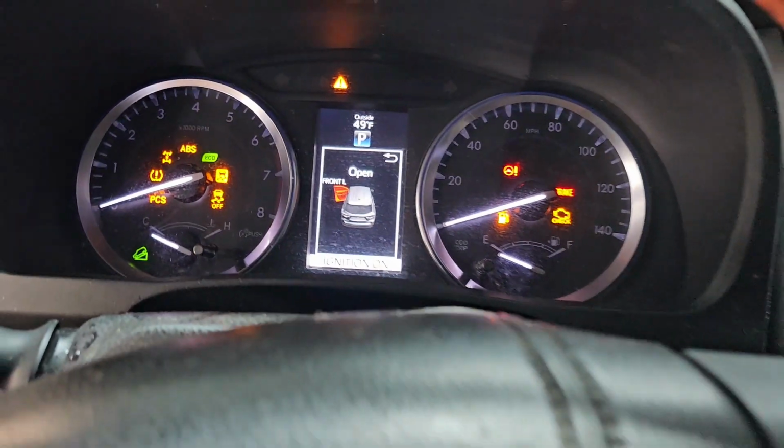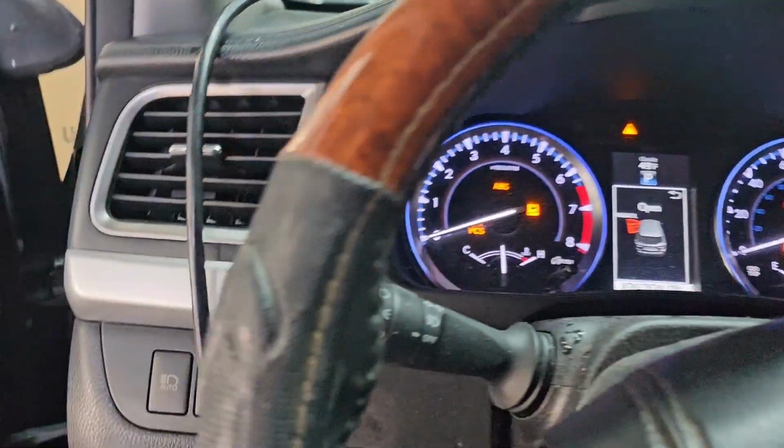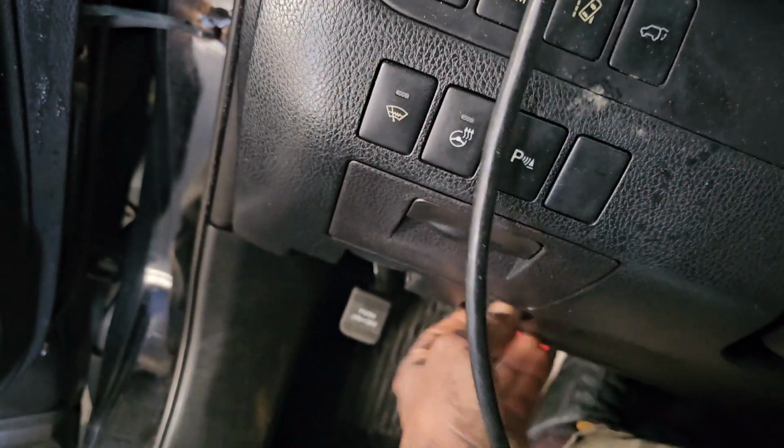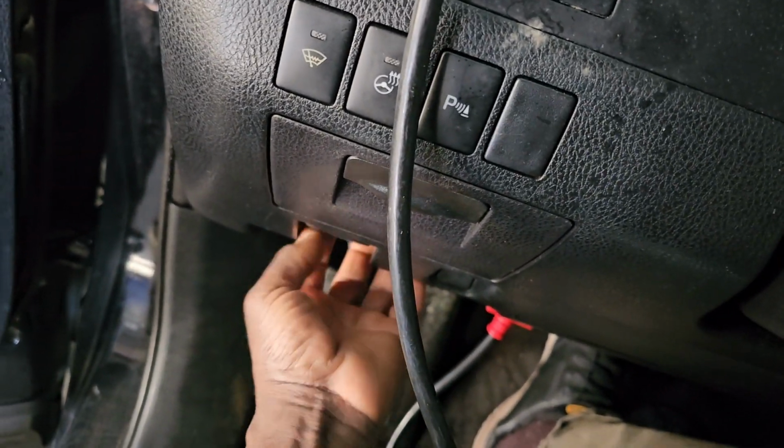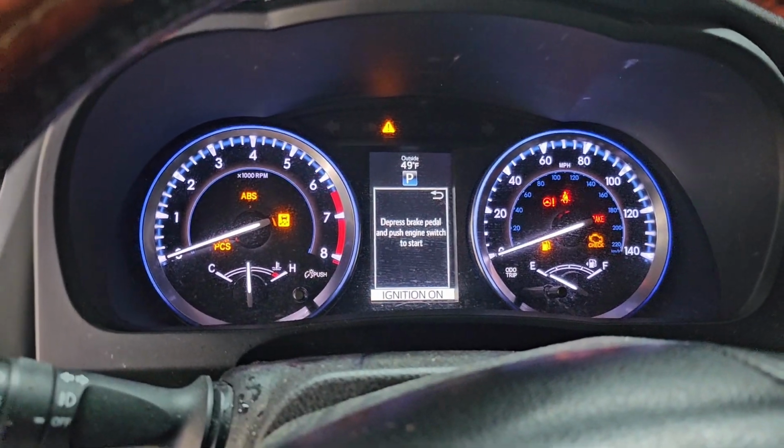Okay. Before you go crazy, you need to get a new battery for this car. 6 months is too much for a battery, and you're facing the winter now. You get what I mean? Yeah, get a new battery, put it in so you don't need to have this one. That's one. And then after that, I'm going to check.